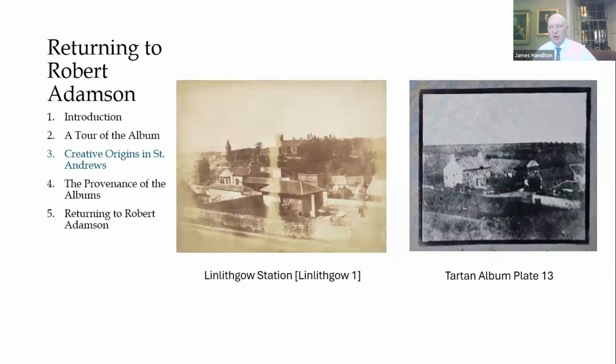Moving away from the St Andrews albums a little bit here, do you remember I was talking about the left to right diagonal in the Fisherfolk image? Well, here we see it in one of the Hill and Adamson Linlithgow station images from their tour in Linlithgow. Note the comparison with the picture of Burnside, the farmhouse at Burnside, where the Adamson brothers grew up, on the right from the Tartan album. Here again, you have that diagonal. Here again, you have the use of height. And look at where the horizon is. It's just about halfway up the image, and it's used to define the position of everything underneath it.